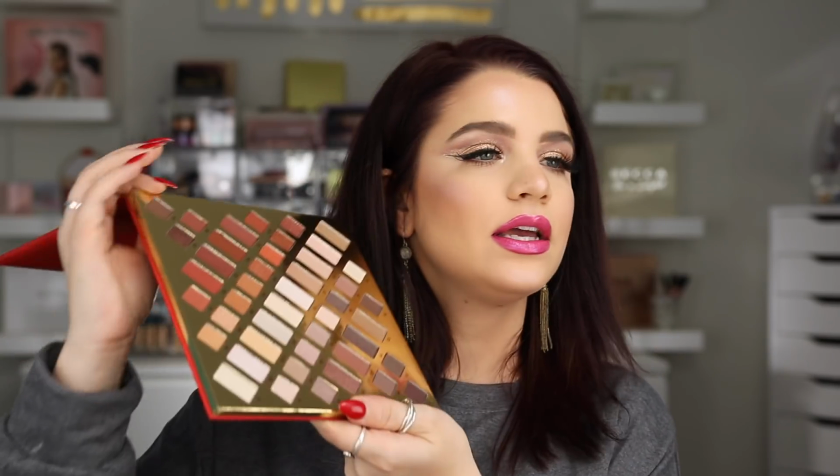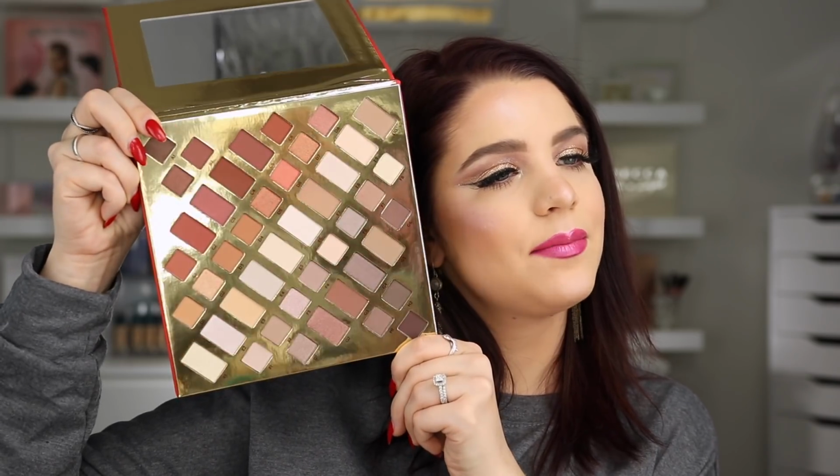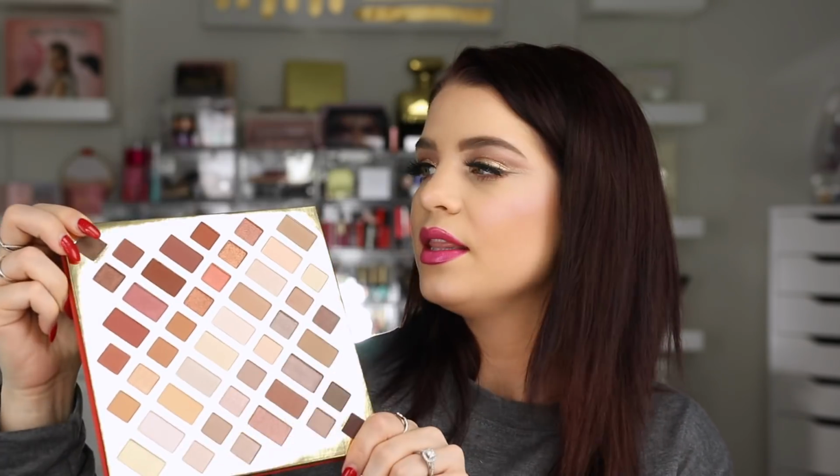So this one is the Blockbuster palette. This feels so smooth. Again, love the packaging on this. Ooh, this is pretty. This is like all neutral. Let me pull the top off so you guys can see. Look at this. That's all neutral tones. I am in love with all of these nude tones here on the bottom, and then you have a bunch of warm colors up at the top. This is such a nice palette.